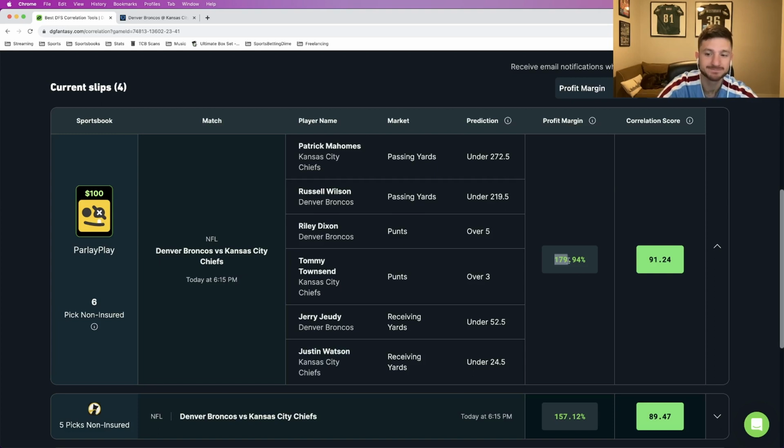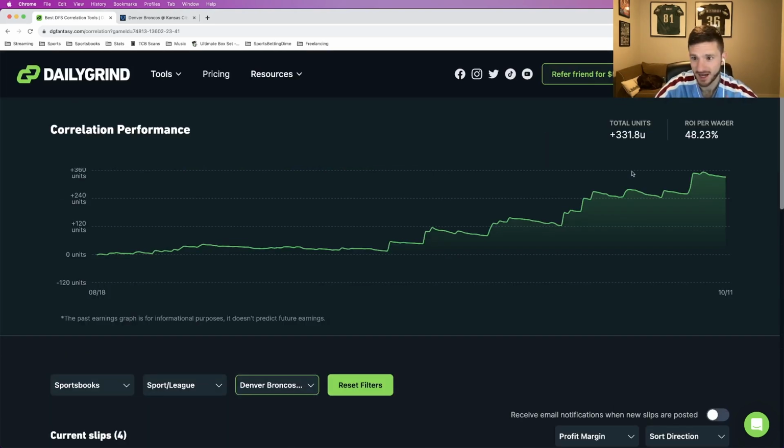Again, the profit margin is 179.94% with a correlation score of 91.24. Remember, the correlation score uses the correlation coefficient between each leg. Again, I know that's a mouthful. It literally just measures how correlated are these plays with each other. The higher, the better. And then the profit margin adds up the profit margin of each individual leg, and then also adds into the fact of the correlation score as well. Up 331 units since August 18th. That seems pretty good to me. Pretty big math guy. Can confirm those numbers are really good.